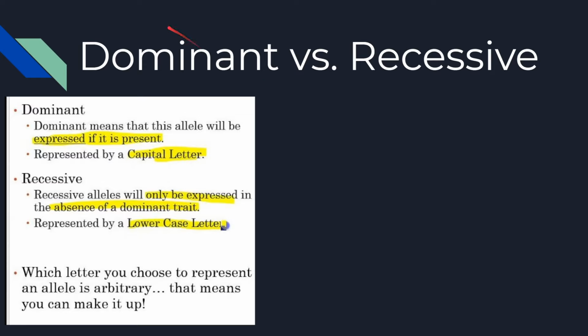So if you get a dominant gene from your father and a recessive gene from your mother, you're going to see that dominant gene take over. You're going to be tall, because that taller one, the way that I think about it, kind of like what they said in the video, is it's almost like a stronger gene. So that stronger gene will take over. If there's one dominant and one recessive, you'll see the dominant trait.